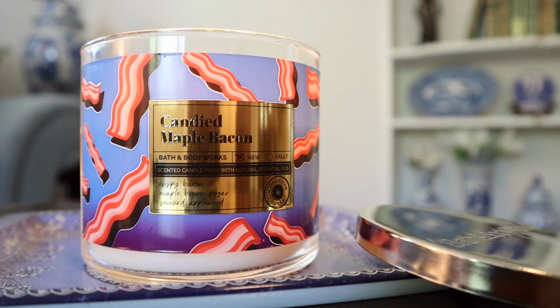And it's actually really delicious and pleasant, and it smells like a really good run-of-the-mill fall time fragrance that would be great for a cool fall morning.